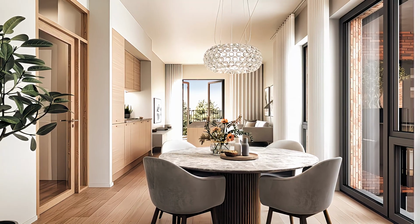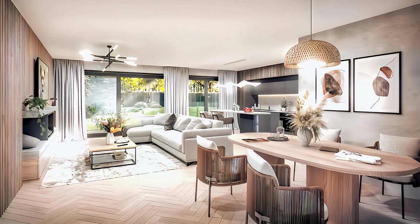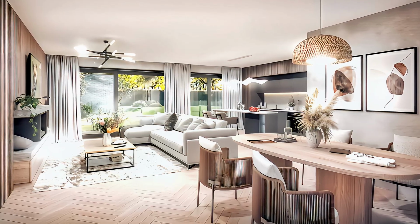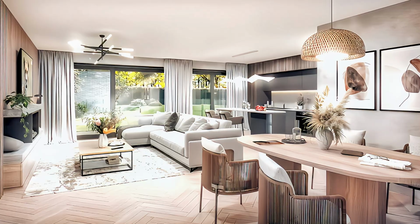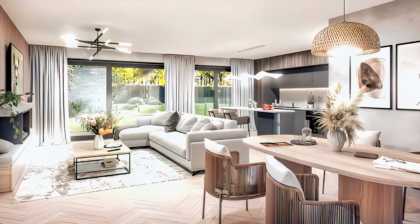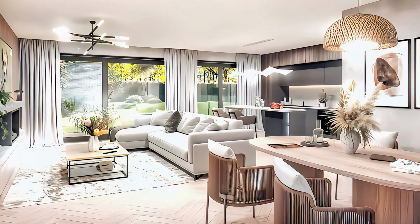Let's take a look at another beautiful ground-level medium-sized apartment. As we step inside, you'll notice the long and bright open space with large floor-to-ceiling windows, allowing natural light to flood the entire space. The hardwood floors add a warm and inviting touch to the overall aesthetic of the apartment.